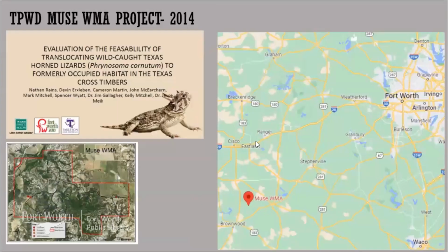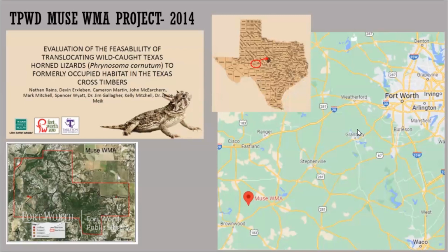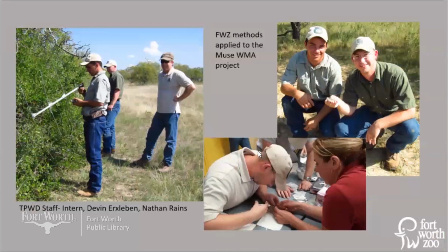Parks and Wildlife decided they wanted to continue with this project, but use translocated lizards, so lizards that they would find at another wild site and then put in the enclosures at their site, using the same methods and following them to see if the outcomes were similar. This was done at the Muse Wildlife Management Area, just northeast of Brownwood, Texas. They took several lizards from Coleman County and down by the Ozona area for that project. They would come and visit our site, and they brought their intern so that he could learn how to do the radio telemetry with the horned lizard and get a feel for where the horned lizards like to hang out.